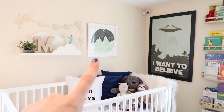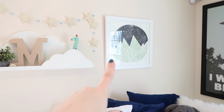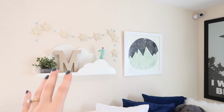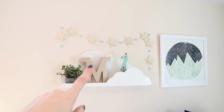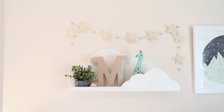So the next piece we got was this hanging. I got it from minted.com. I love Minted because it's all small artists and they sell prints of their pieces. I ended up getting this cloud shelf because I feel like it helped tie together the crib with everything else that we had going on from Target. And then I just threw a few little pieces up here. This is a little toy that somebody gifted us. The M is, obviously, from Miles.